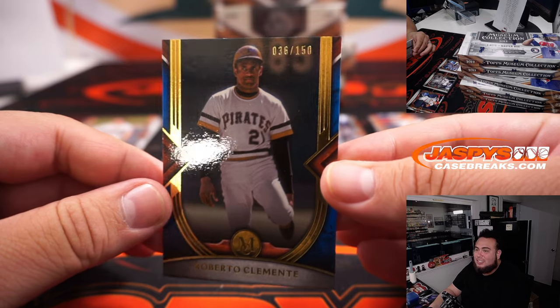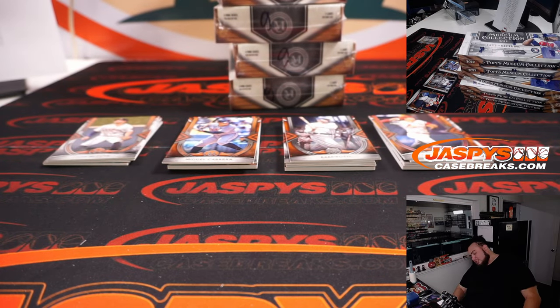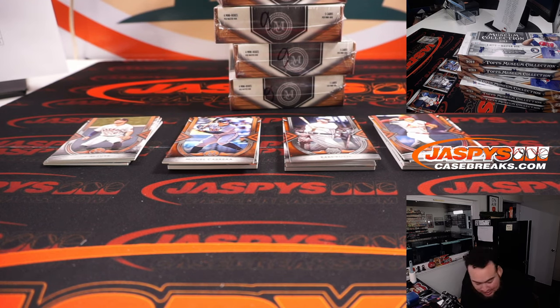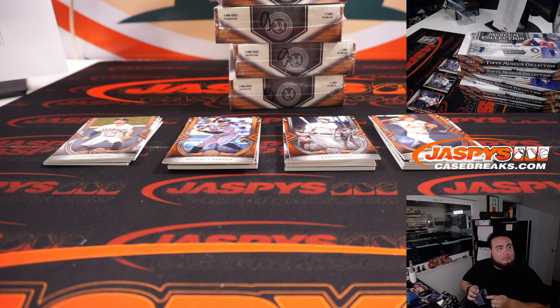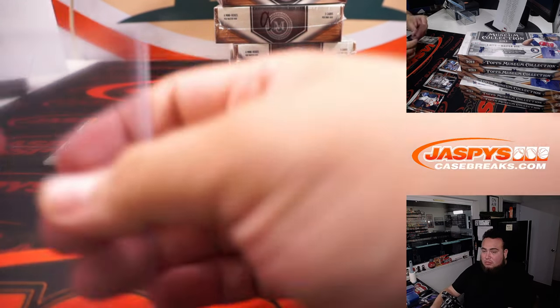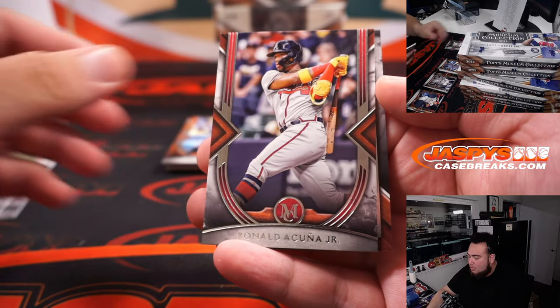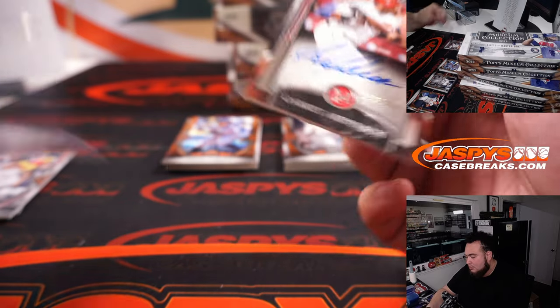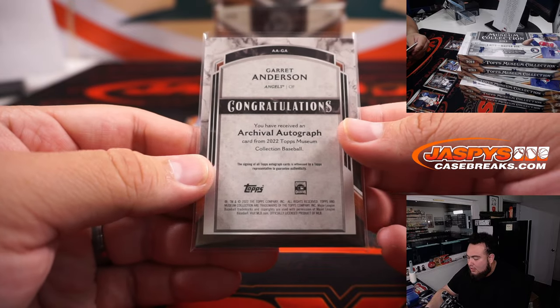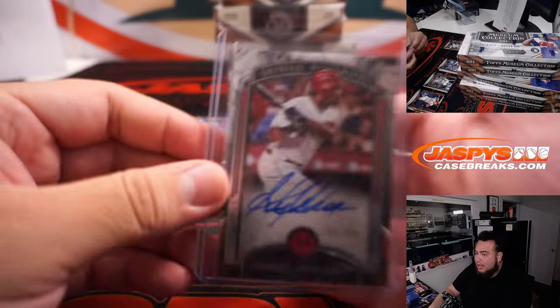All right, here we go, guys. Roberto Clemente, 36 out of 150 for the Pittsburgh Pirates, which are part of the 16-team RMB. And that is six. Six? That's a theme right now. Who has spot six? Michael L. And a Garrett Anderson. That is for the Angels, right? 158 out of 299. So Angels going to hand straight up.